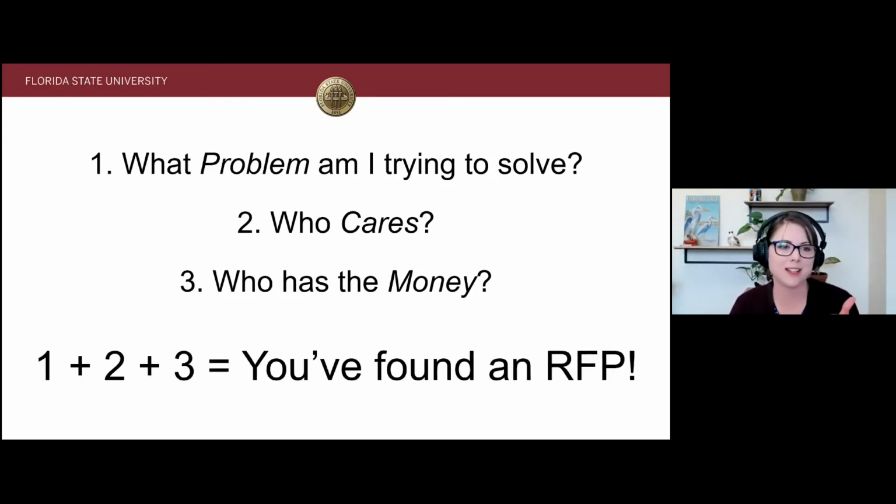So we've done one, problem. Two, who cares? Three, has the money. And what you've got is an RFP. If you don't know what an RFP is, that stands for request for proposals.